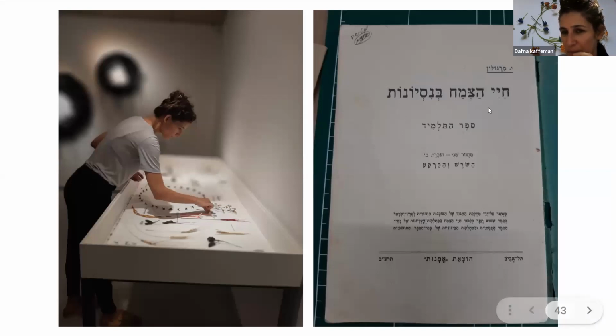Plant Life in Trials. It's a book for the students. It was published in 1931. And the person who published it is Margolin. He was one of the main people that started the education for botanicals in Israel.